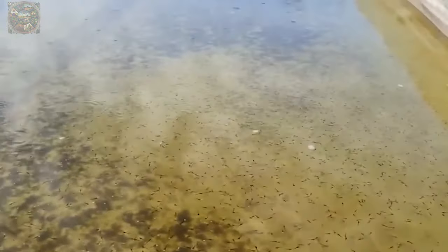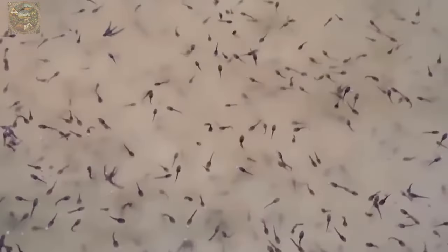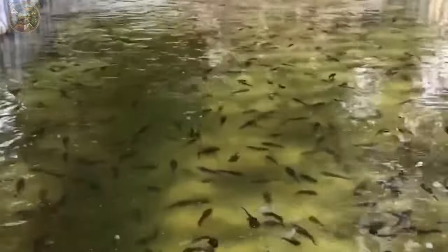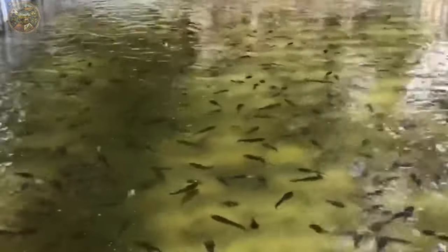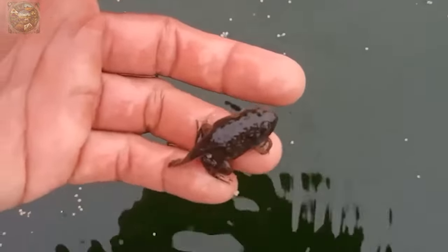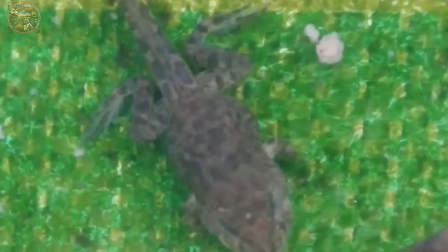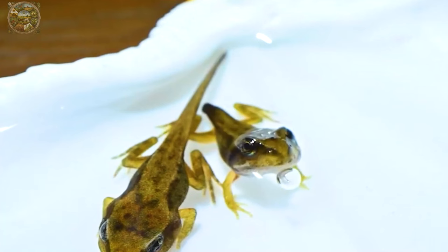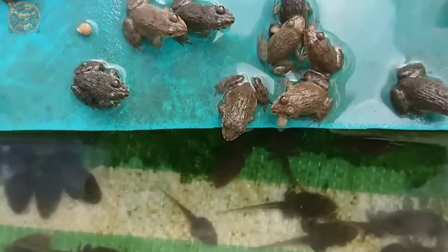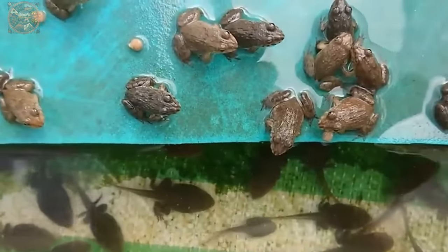Tadpoles inhabit aquatic environments and possess gills to respire underwater. As tadpoles progress through their growth stages, they undergo a remarkable metamorphosis, transitioning from gilled larvae to limb-bearing creatures. During this transformation, their tails regress and their bodies undergo a reshaping process, resembling the features of adult frogs.